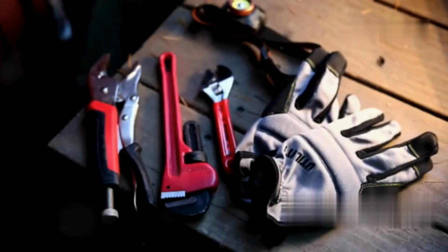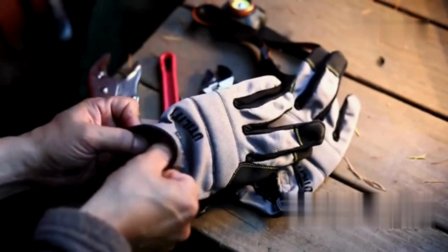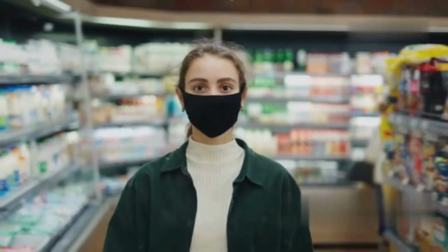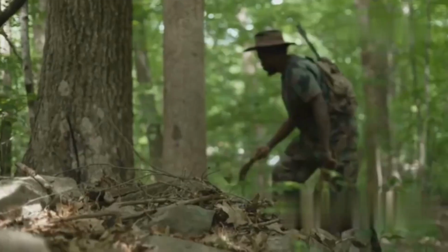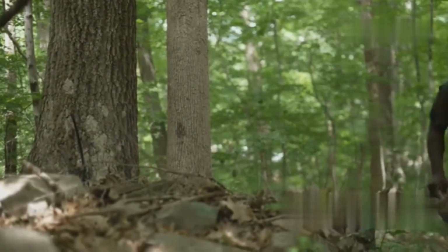Then after that, there's some other basic items like a whistle, N95 masks, matches, extra clothes, duct tape, and work gloves. But like the FEMA list, this one does leave some pretty important things off.